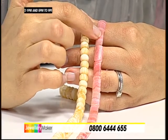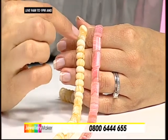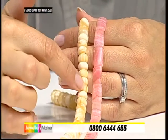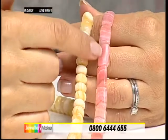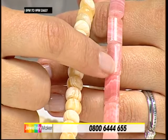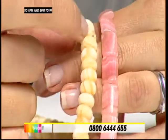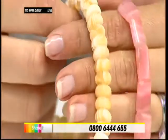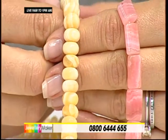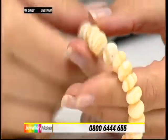Pink aragonite, and then the yellow tones. This is more typical colours of your aragonite. Now, what I love about the aragonite that you can see here is the natural banding that occurs. A real sort of summery, oh, I've got a little mark on that one. Let's scrape that off, there we go, nice. Now stuck to my nail, lovely.